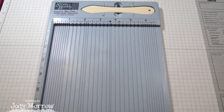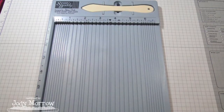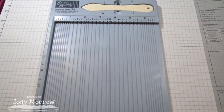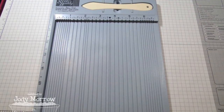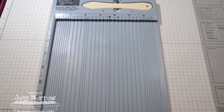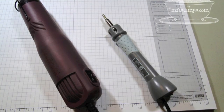Most paper trimmers have a scoring blade you can use, but I really prefer to use my Score Buddy. It's very small, I keep it to the right of my desk. Primarily I use it just to crease my card for my card bases, and that's it, but I really love it.